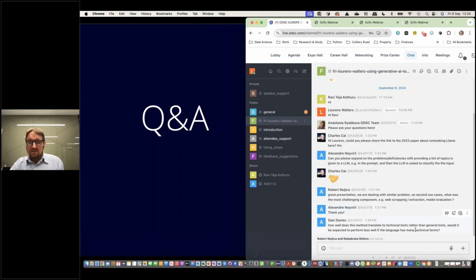How well does this method translate to technical text rather than general text? Would it be expected to perform less well if the language has many technical terms? Yeah, that's a very good question, Sean. What we have found is the domain specific version of it works surprisingly well.